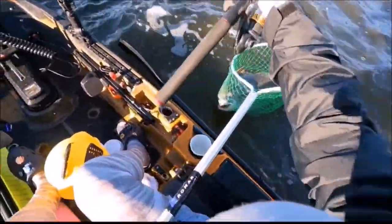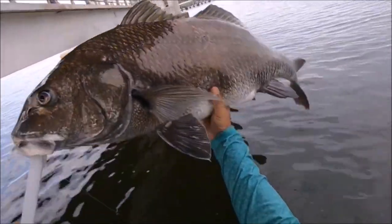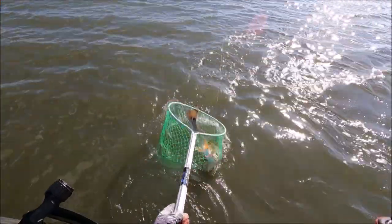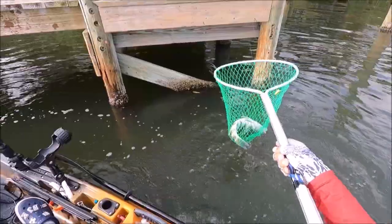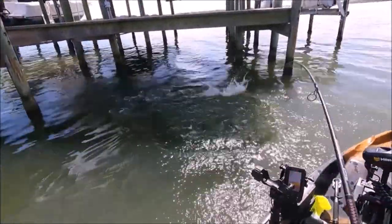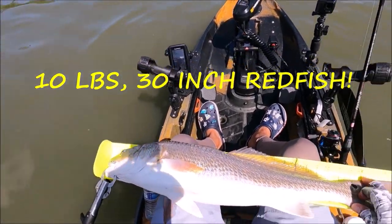In the net, baby. What is that? What is that? Oh, it's the beast. This is a beast. 18-inch pump on a guy. Oh my god, oh my god. Yes. We got another permit? Holy crap, yes. 10 pound, 30-inch redfish.